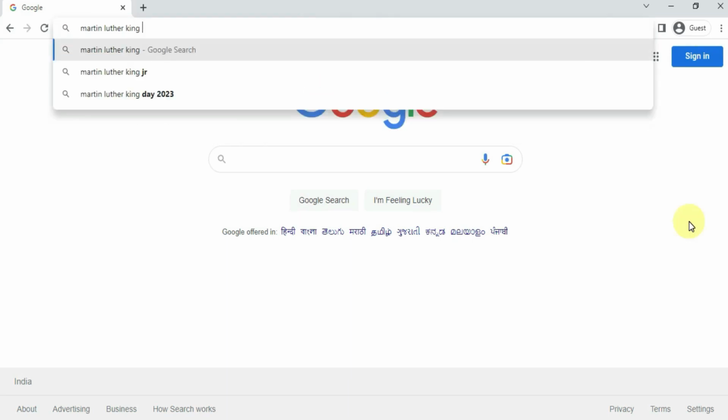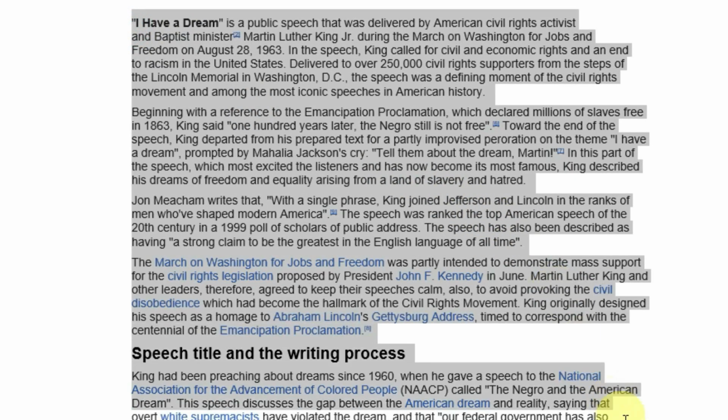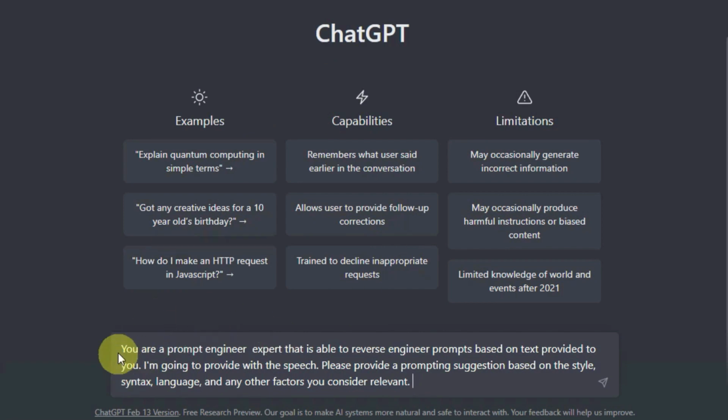Let's check out a famous speech. Let's go with Martin Luther King's famous speech. So we copy this. We are gonna head back over to ChatGPT. Now what we're gonna say to ChatGPT to reverse engineer here is, ignore all previous prompts.